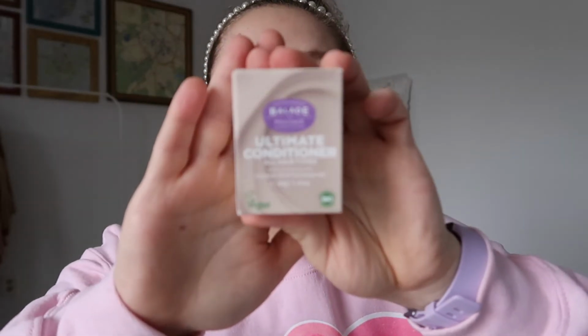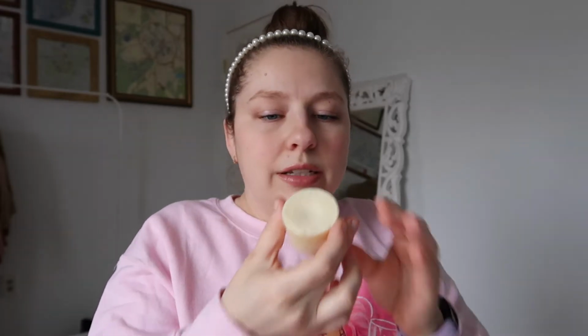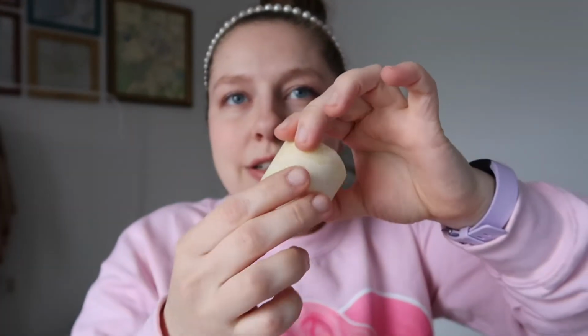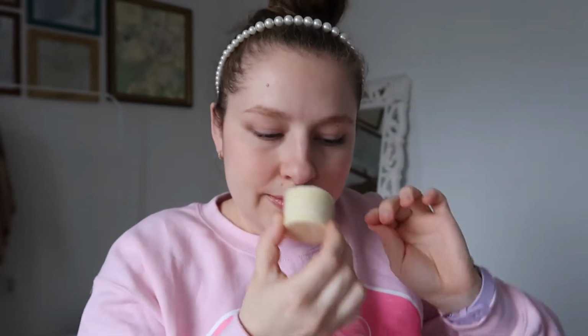So here's what that looks like, the packaging. And let's see what the bar itself looks like. A little crumbly piece. It smells nice. Very lightly scented, but it does smell nice. And here's what it looks like, just a circular sort of bar soap look, except it's conditioner. I'm very curious to see how this works.